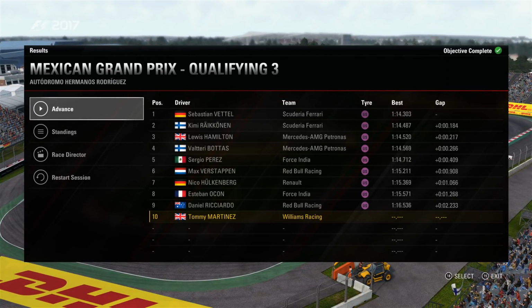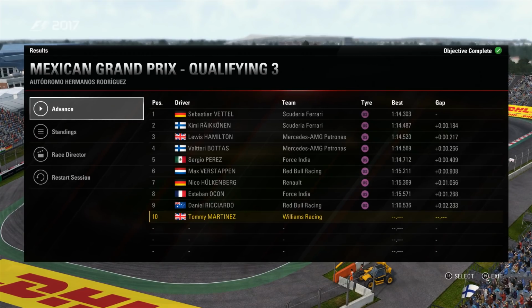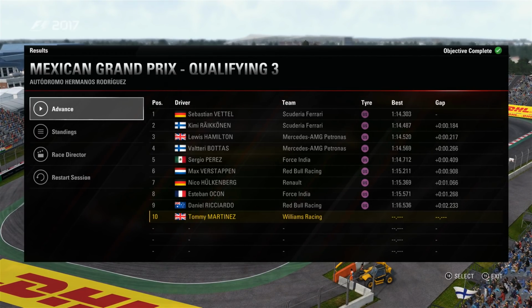Sebastian Vettel took pole ahead of Kimi Raikkonen as the title battle heats up, with a Mercedes second row. But we are now going to move into Sunday for round number 18, the Mexican Grand Prix.